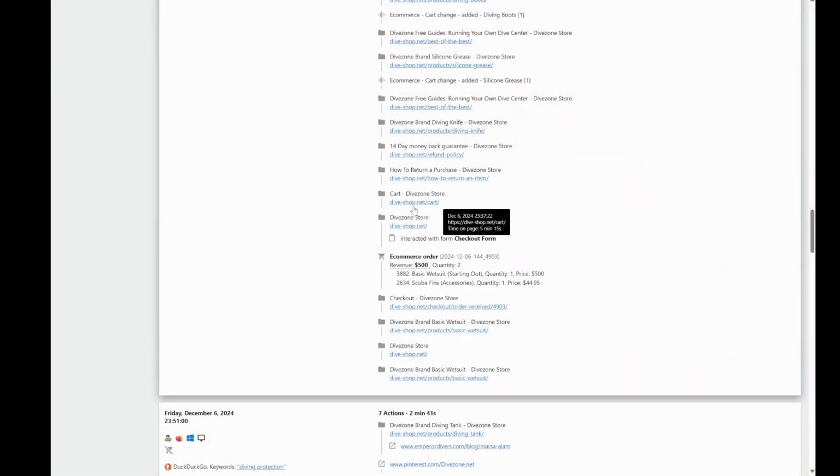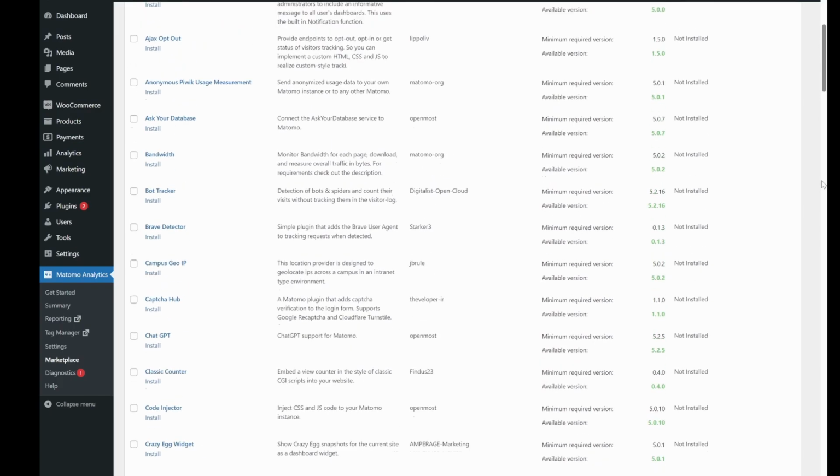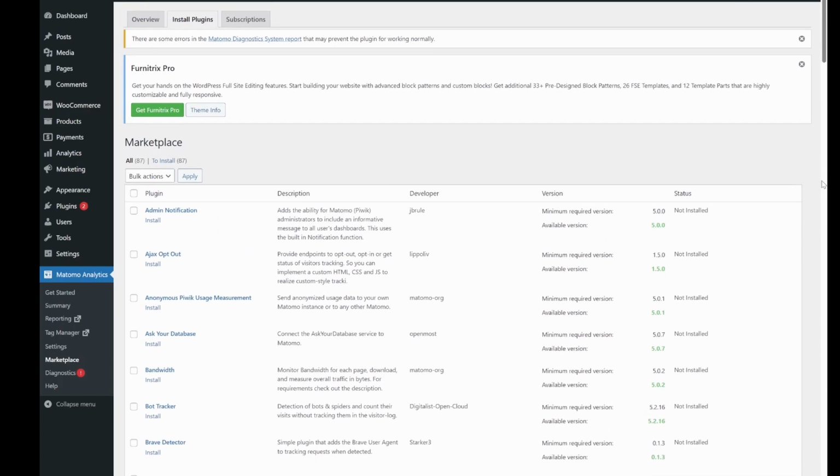But if you're getting less than 1,000 visitors per day, you want e-commerce tracking and all the features that come with Matomo, it's a no-brainer. That's the one to go for. You can still buy all the premium features and all the other community built plugins. They'll still work with the integrated version of Matomo.